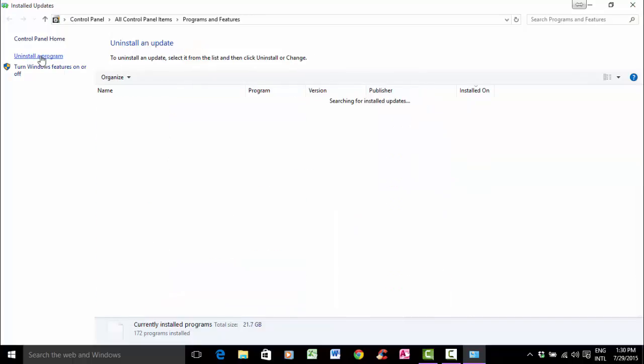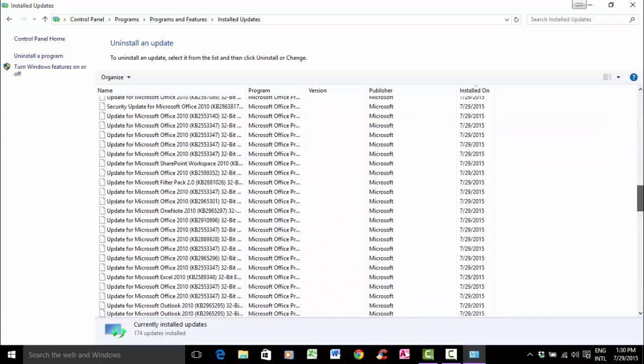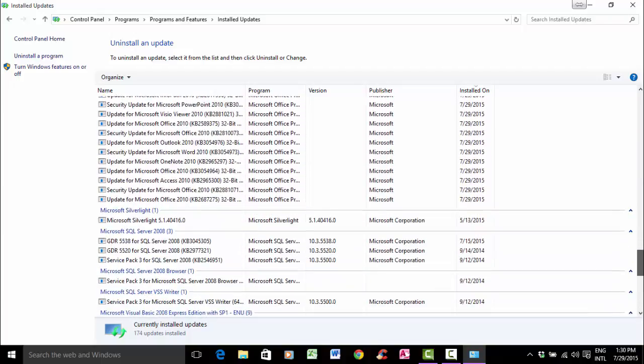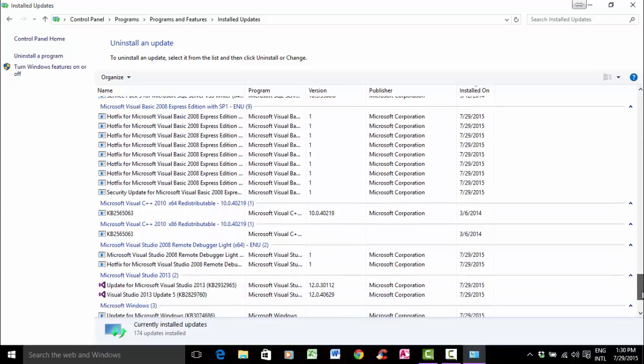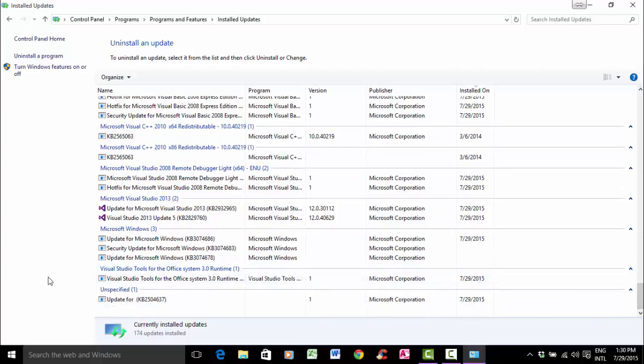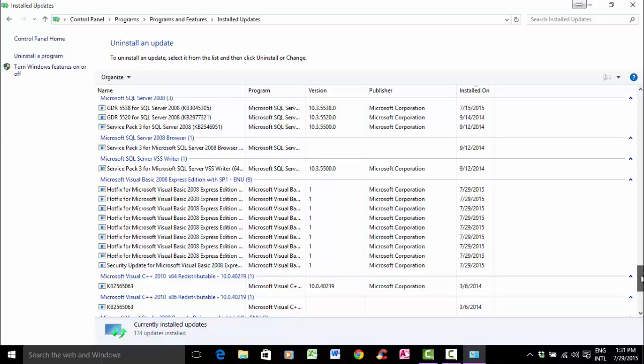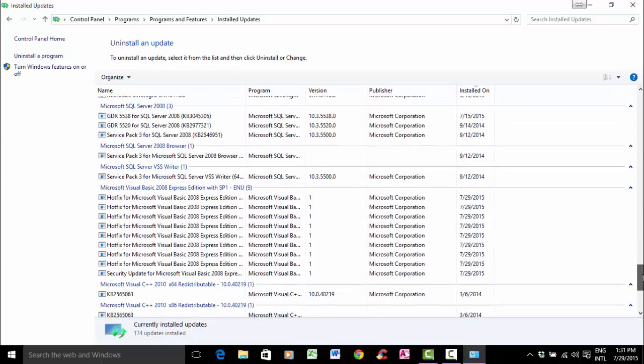Oh, what's this? Okay. And I think this is how you would do this. Let me just briefly go through this. Alright, so what I remembered is, I think it was through here. I'm not 100% sure, but this looks right.